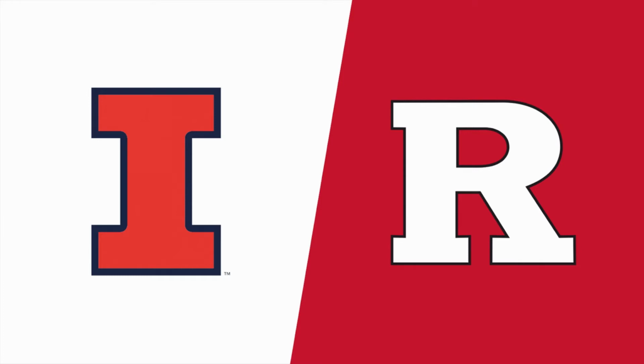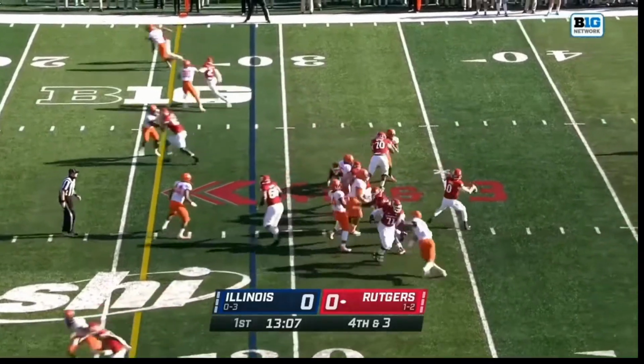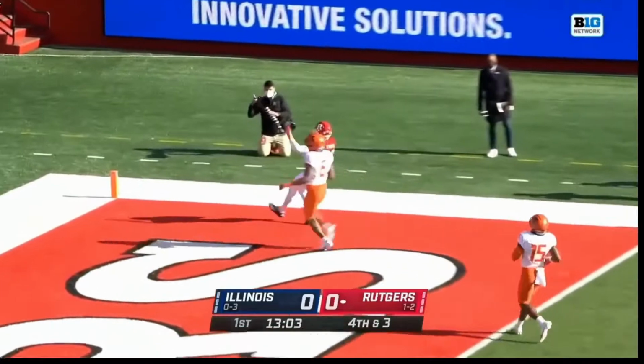Last, we have Illinois playing Rutgers as they look for their first win of the season. Fourth and 3 from the 29, Noah Verdal takes the snap and throws a perfect strike to Bo Melton, 7-0 Rutgers.